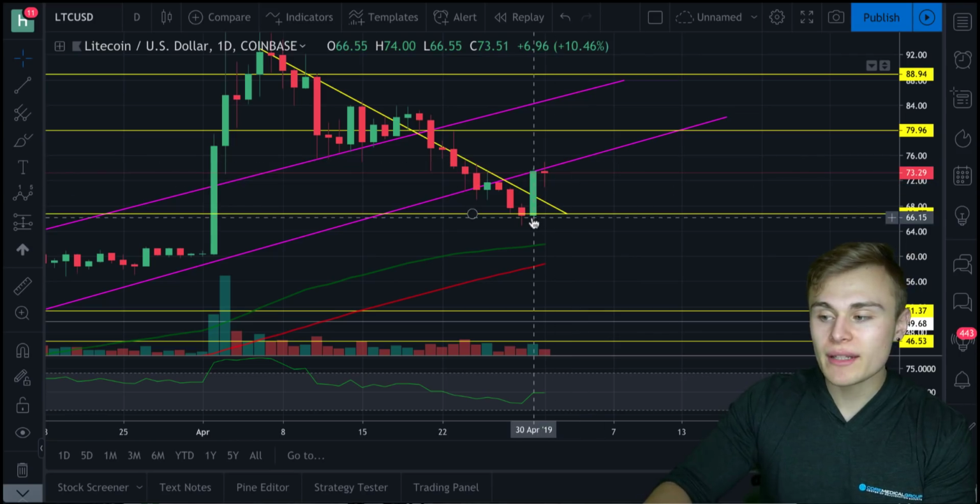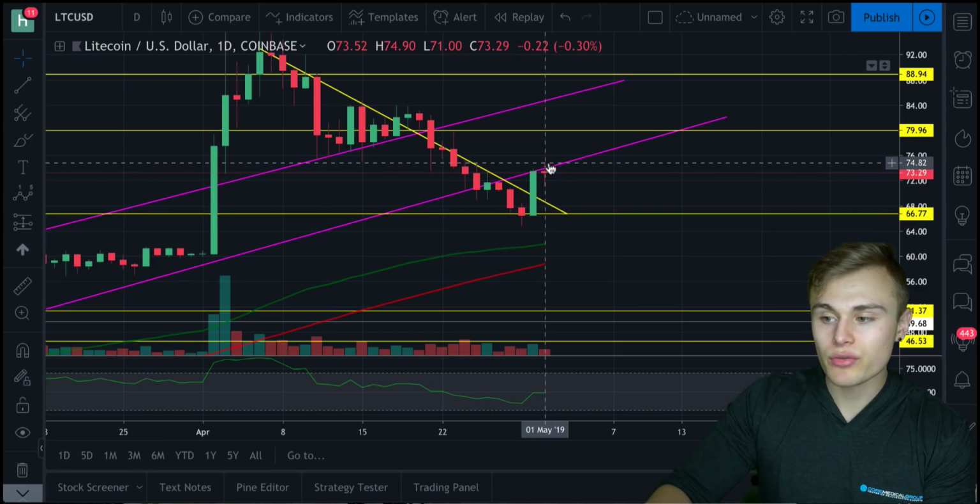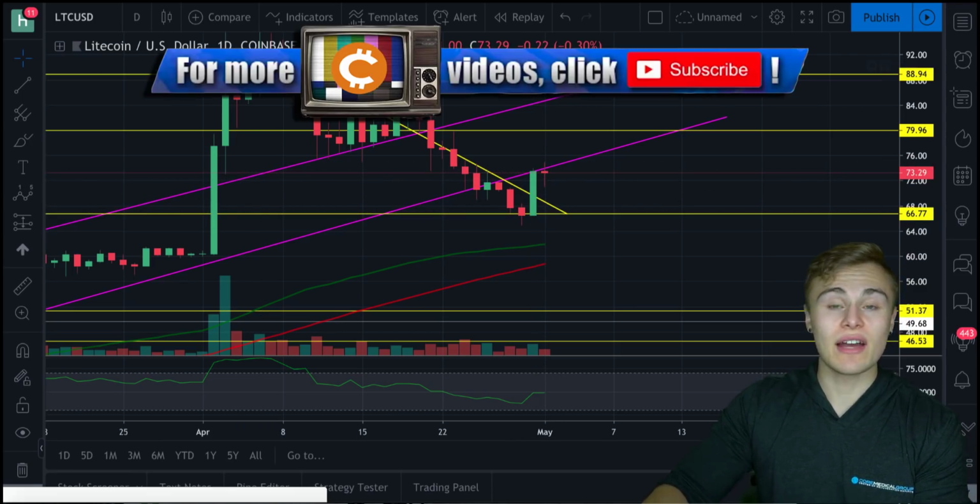So hear me out. This is what I did. I bought in at like 68, which is literally right here, bought in right here, and then as we went up to the top, I sold right at the top. So I want to show you guys that for proof.